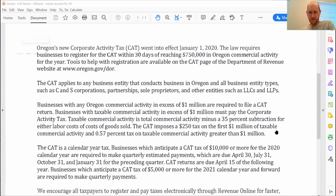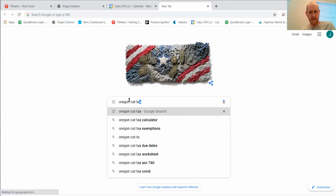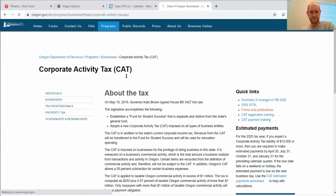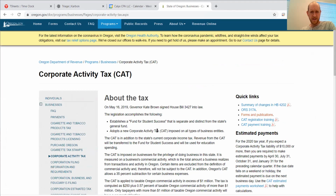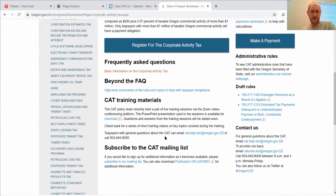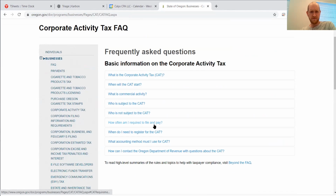So I'm going to go ahead and go to Google. I'm going to say Oregon CAT tax. And the first one that comes up when you Google it is State of Oregon Business Corporate Activity Tax. And here's where it has all the information about it. It applies to most organizations, but you can click on this frequently asked questions, and you might be able to see if your industry is exempt. It likely is not.